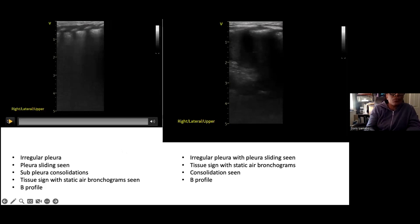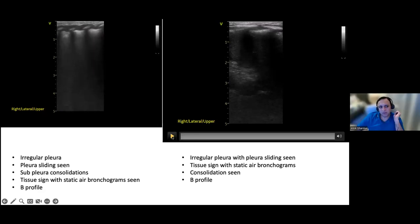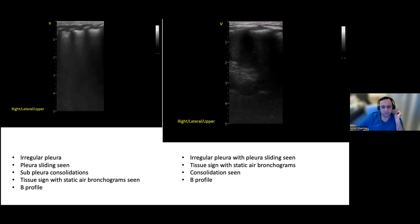R3. In R3, you can appreciate how irregular the pleura looks. Also, there's pleural sliding, but you can also see subpleural consolidations. I wonder if I can describe that as tissue stain with static air bronchograms. Still a typical B profile, confluent B lines. I can see just one, less than one A line, but it's typically a B profile. I would probably say you've got subpleural consolidations, definitely. It would be difficult in the right lateral upper to comment on a tissue profile, but definite lung sliding, AIS pattern with subpleural consolidations. Absolutely no doubt.